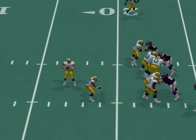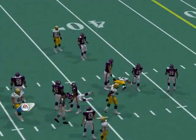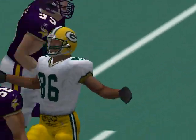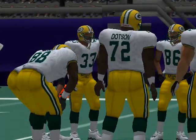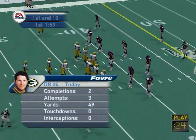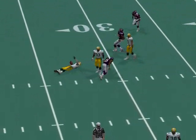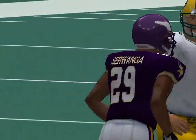Favre drops back. With the pass. Freeman with the reception. Antonio Freeman is so big and strong that a defender can't get his hands or keep his hands on him. They're blitzing. Green gets the call. He hands it off. Number 29 makes the stop at the 29.